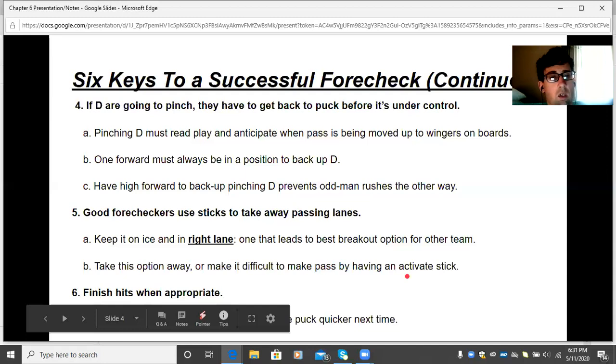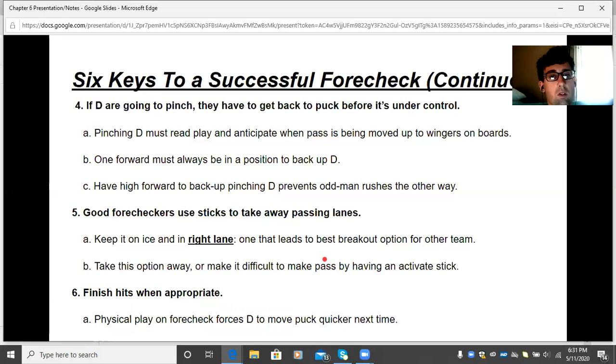6. Finish hits when appropriate. A. Physical play on the forecheck forces the defense to move the puck quicker next time.